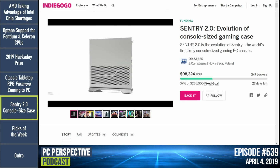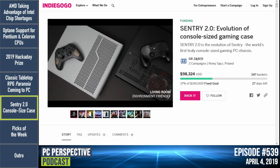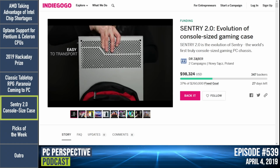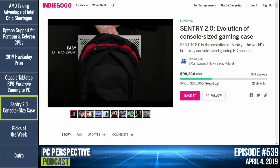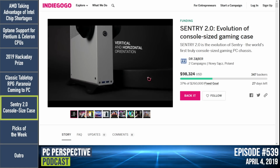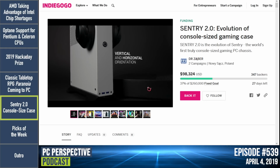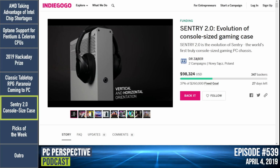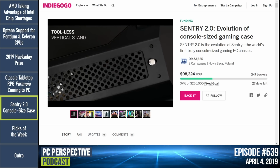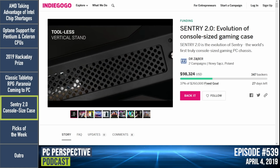This one is about 37%, I'm seeing, as of today. It only started on April 1st, so it's well on its way. And the appeal of this is you're putting a mini ITX system in a relatively small enclosure. We're talking about 7 liters of total volume, and it can hold a full-size GPU. It has just the length to have a full-size GPU alongside a mini ITX motherboard inside.